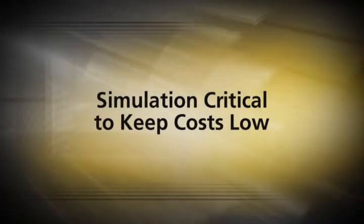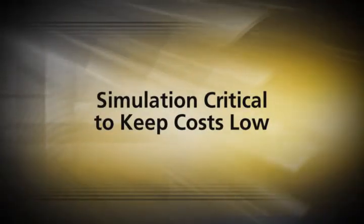Areva is an international company which has its headquarters in France, and we are doing an energy business. That means in particular in the nuclear business and in renewables. The role of simulation is very important for Areva.